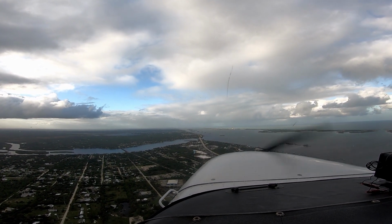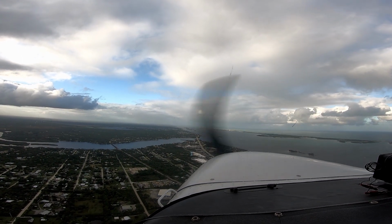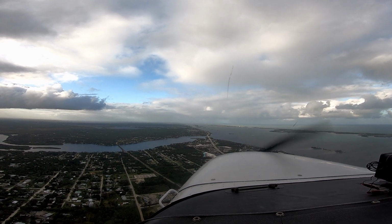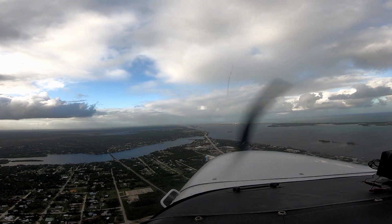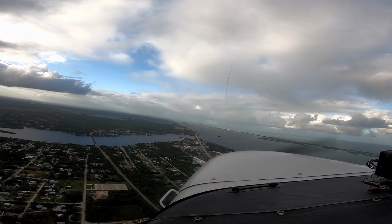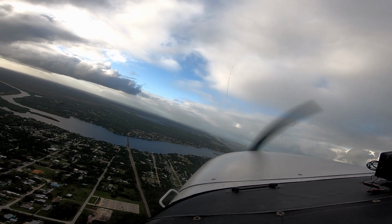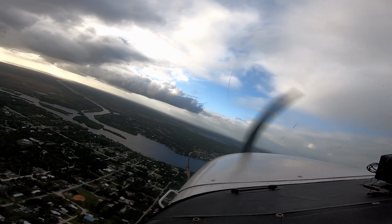We'll see if I can land. That's where we find out if I can survive or not. Pretty cool. Alright. So I don't want my base leg to be too long, so I'm gonna rotate downwind now. Before I do, before landing checklist, let's commence that.